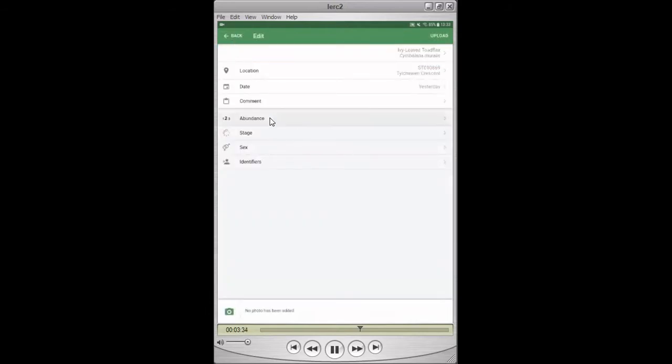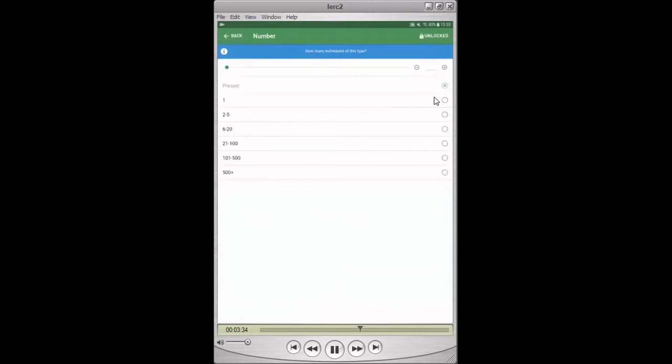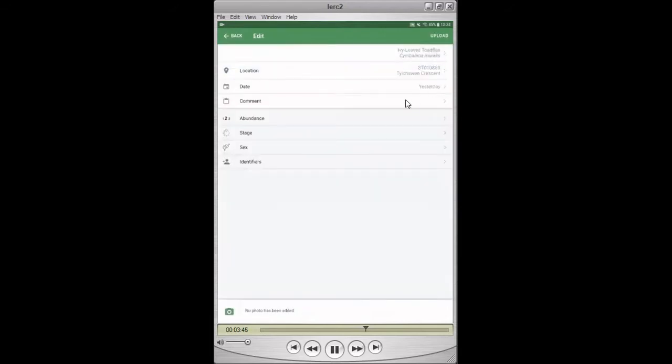You can change the abundance. So you can pick one of these scales, 2 to 5, 6 to 20, etc. Or you can use the plus and minus ones to be more precise. Or you can just leave it as present, which is what I did for a plant. It's hard to count plants in most cases.